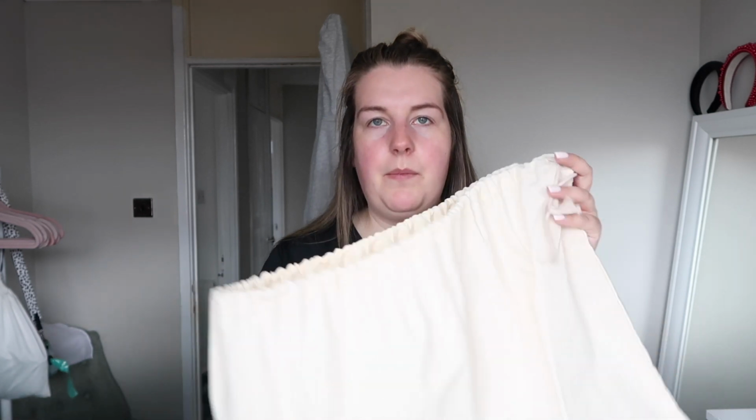So yeah, the bag comes in this huge big dust bag, which I was really pleased about, because I think I've bought this bag in a different colour before. I think I bought it in yellow, but I did return it and it didn't come in a dust bag.